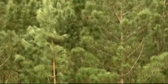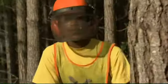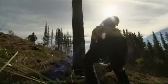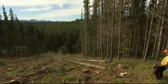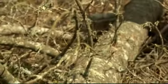Today, Kreosoot needs to harvest around 200 trees. That's down to lumberjacks like Clement Yankis. 30 meters of tree falls with pinpoint accuracy. And Clement's excitement levels hit warp factor 9.